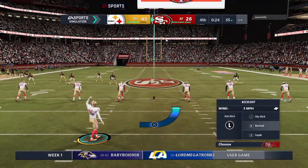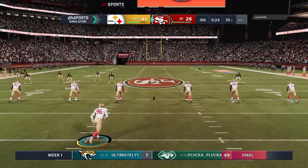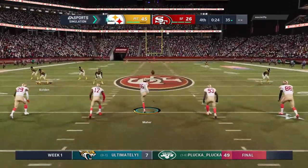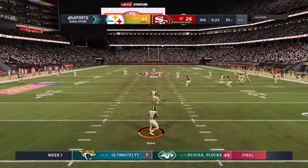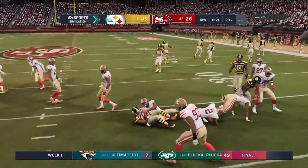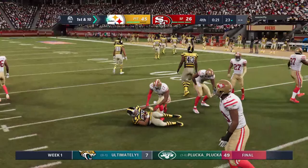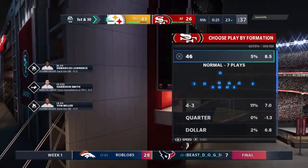Set to kick off. Following the touchdown, here's Marr to kick it away. This one taken just inside the 10. And not much happening on the return as he'll get this to about the 23. First and 10 at their own 23-yard line.